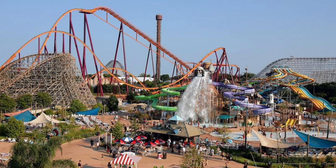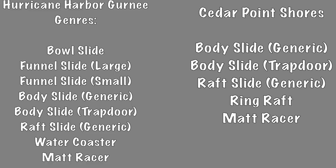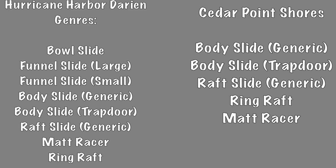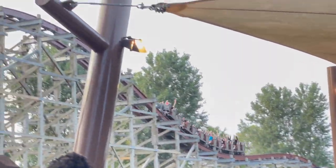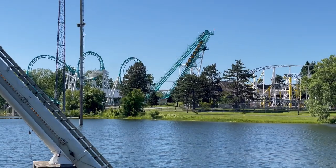For example, let's look at another water park. Let's look at Hurricane Harbor in Gurnee, Illinois, right next to Six Flags Great America. They have a Pro Slide Tornado, they have drop slides, and Cedar Point Shores has those as well. They have a toilet bowl slide, they have multiple water slides of every genre. And even looking at a smaller water park, Hurricane Harbor at Darien Lake, when I was at Darien Lake, I felt a little more variety than I did at Cedar Point Shores. And when it comes to amusement parks, Cedar Point is way bigger, but when it comes to Darien Lake, I mean, I think Darien Lake is way more well-rounded.